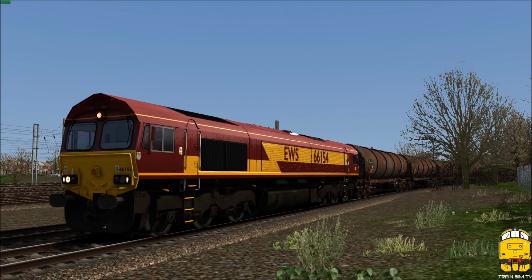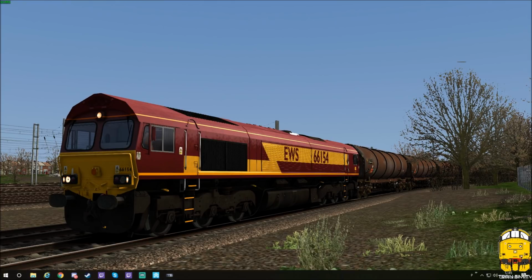You get a weathered version, which we are running the weathered version on this service today. There's also Tiphook Rail. You also have the Mirko livery as well in there. So we're not going to ramble on too much. We're going to get straight into this.